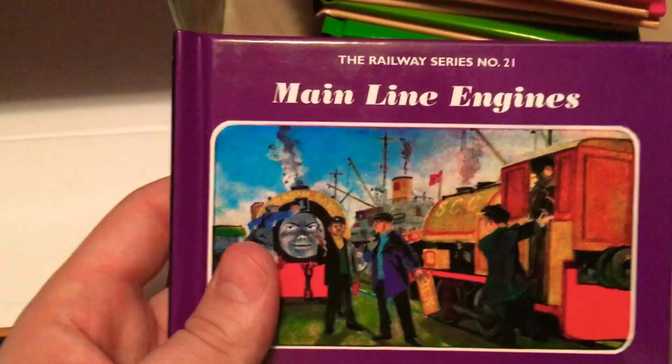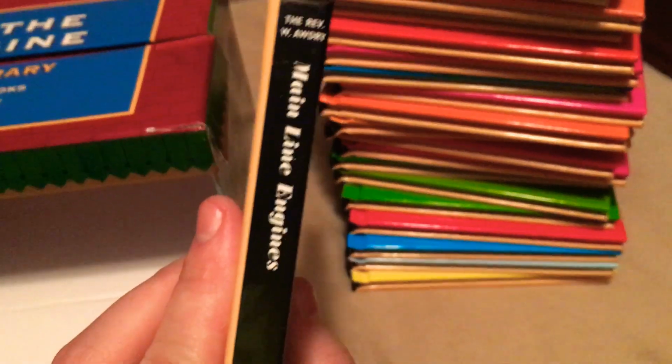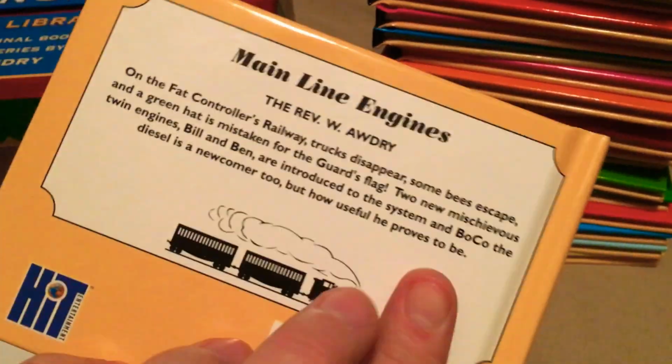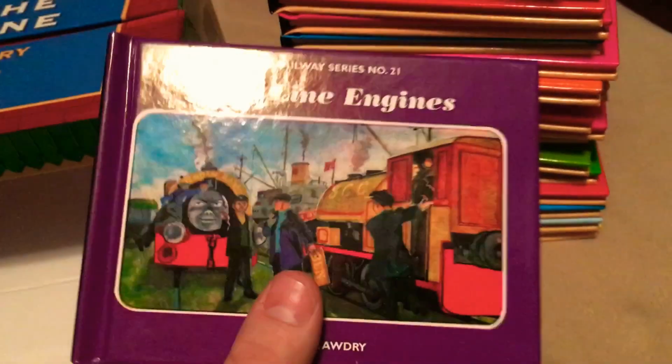Mainline Engines. Actually, I take back what I said about Duck and the Diesel Engine. That one's my third favorite. Mainline Engines is my second favorite Railway Series book, and my favorite one's coming soon. This is my second favorite Railway Series book, and I love this. This is a fantastic book.